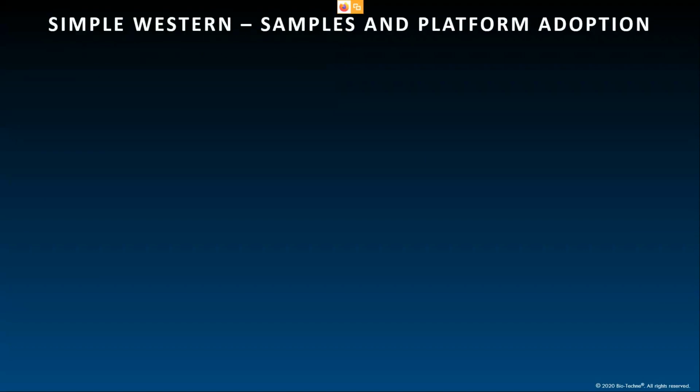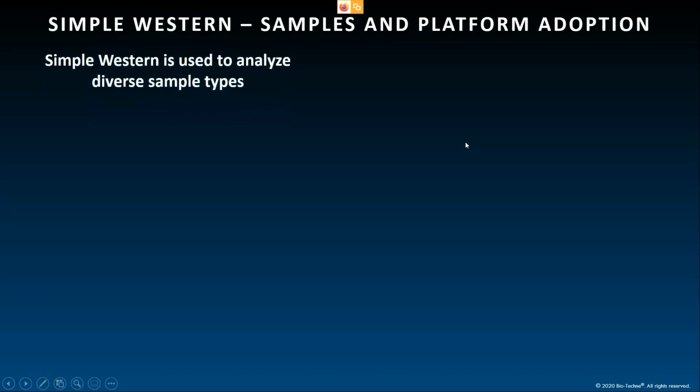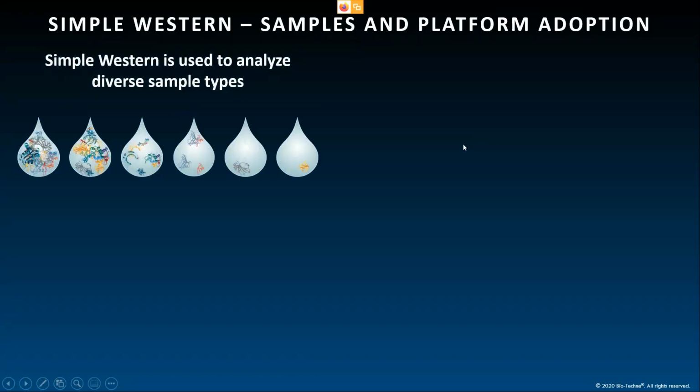I've been a part of Bio-Techne for almost 10 years, and I've seen the entire adoption cycle of the Simple Western platform, even starting as a customer beta testing instruments myself. Over that time, I've seen the Simple Western platform applied to a diverse array of samples, everything from crude cell lysates all the way through to pure proteins.